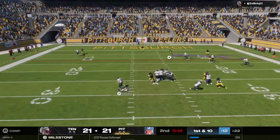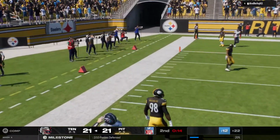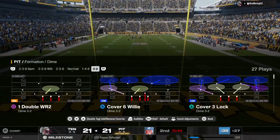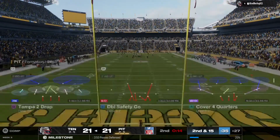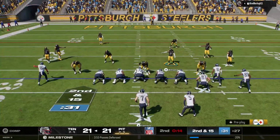Airing it out to start this drive. He tucks it and takes off. And that's incomplete, but I do see some laundry on the field. Let's see what this flag is all about. Offense tagged for the penalty there as they walk off the distance. So things getting a bit tougher following that penalty. We've got 2nd and 15.